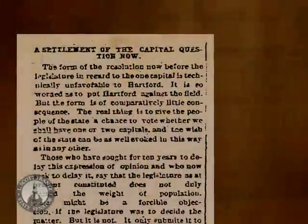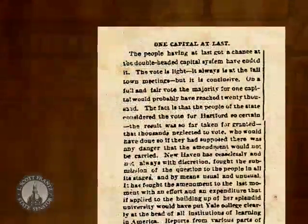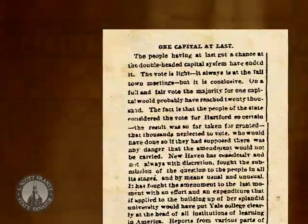The controversy culminated in a statewide referendum to determine what would be the state's only capital city. In 1873, Connecticut residents voted 37,000 to 31,000 to award Hartford the honor, making Richard Upjohn soon to be building Connecticut's only house of government.